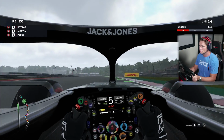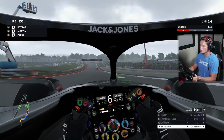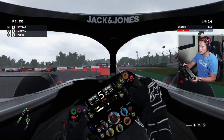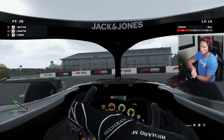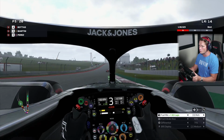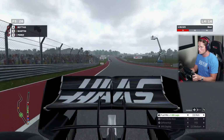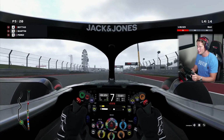The battery is low on energy. Reduce ERS deployment. We're down to 14% ERS, so that's not good. Make sure we break through here. I mean, if anything, let's bring our fuel up. We have plus 1.8 laps, 10 laps to go. We're okay. Dude, this is intense.